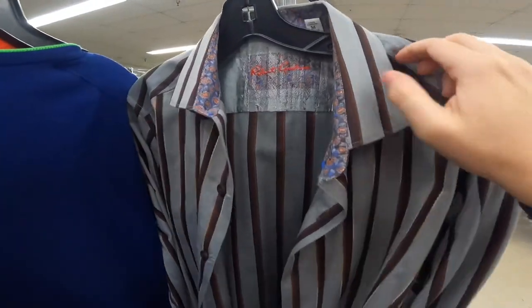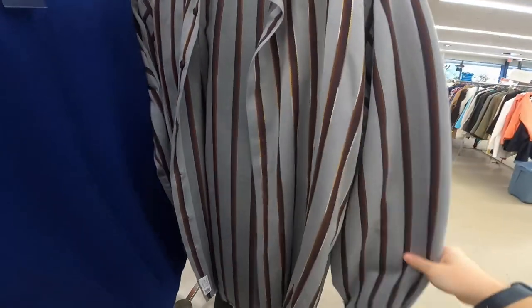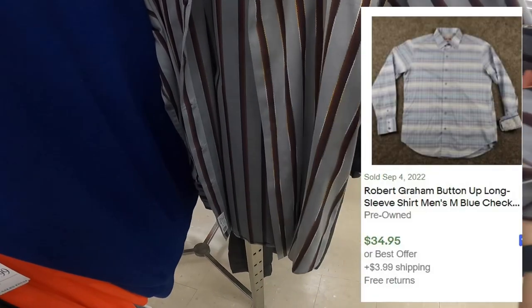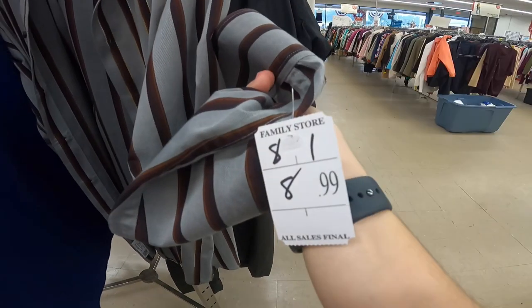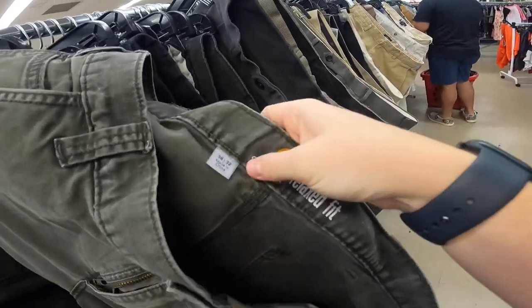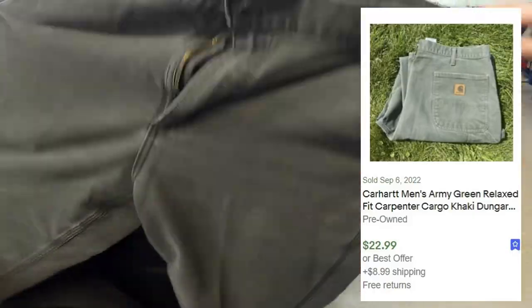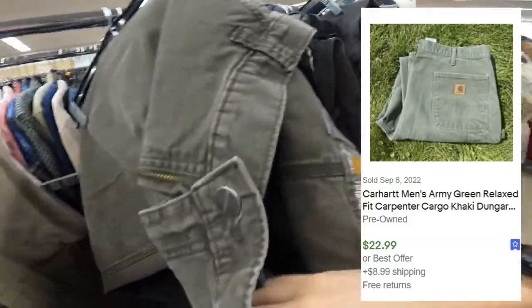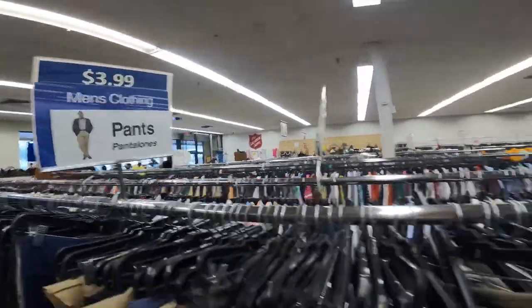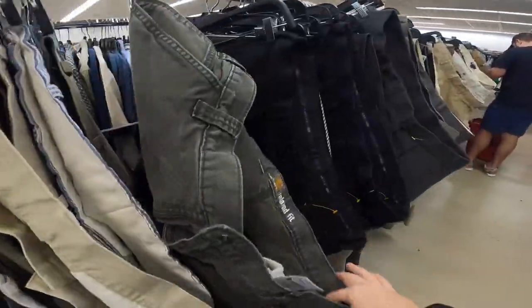So I don't know too much about Robert Graham, but this is a pretty cool print, and there's skulls on the sleeves. So I might pick that up for 20% off of $9. Found these Carhartt pants, relaxed fit, 36 by 32. How much are these gonna be? Let's see, pants are $4, so they're gonna be $3. So I'm gonna pick those up.